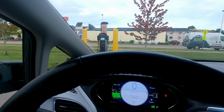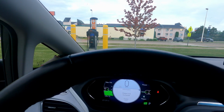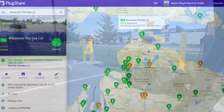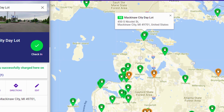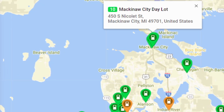And now this one here in Mackinaw City, which is actually the village of Mackinaw City, which makes no sense to me, but there you are. So there's two standard J1772 plugs on each of these two stations for a total of 4. And then you have the parking for the ferry over in that distance.